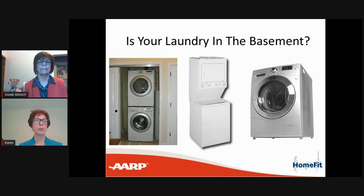And then the one on the right is just a regular size front load washer or dryer. Or actually, I think that one might be, yeah, in Europe, they have these washer and dryer combinations. And they take longer, obviously, because they're doing both jobs. But the people who have them seem to love them. And surprisingly, at almost every in-person HomeFit presentation we have, there's almost always at least one person who has one. So next slide.